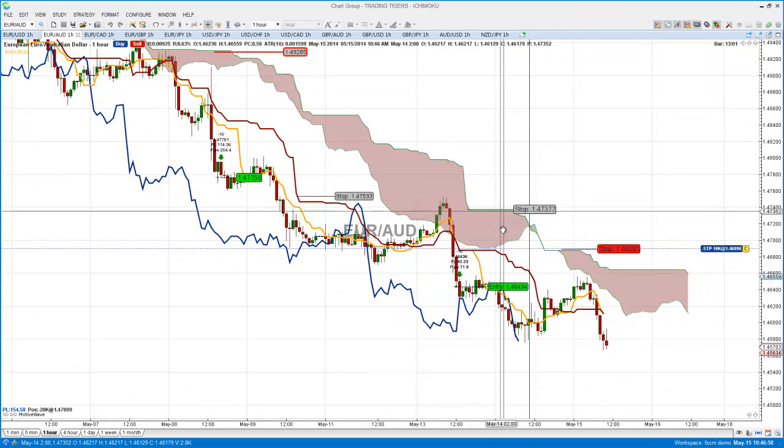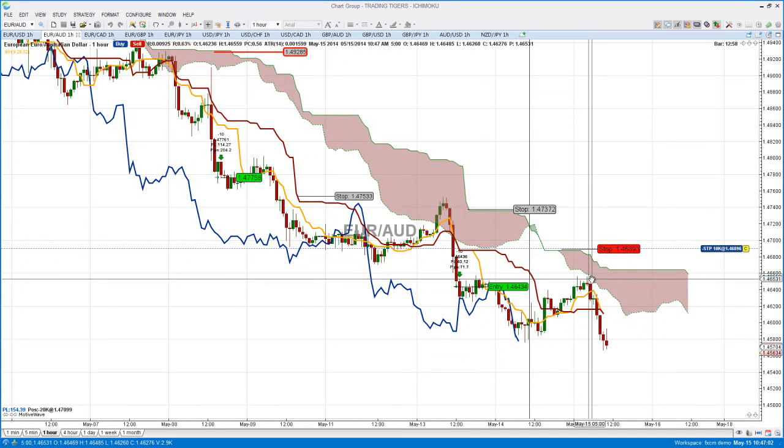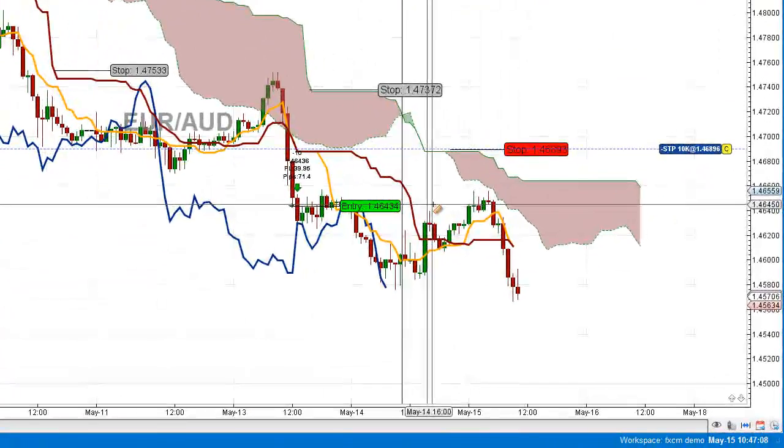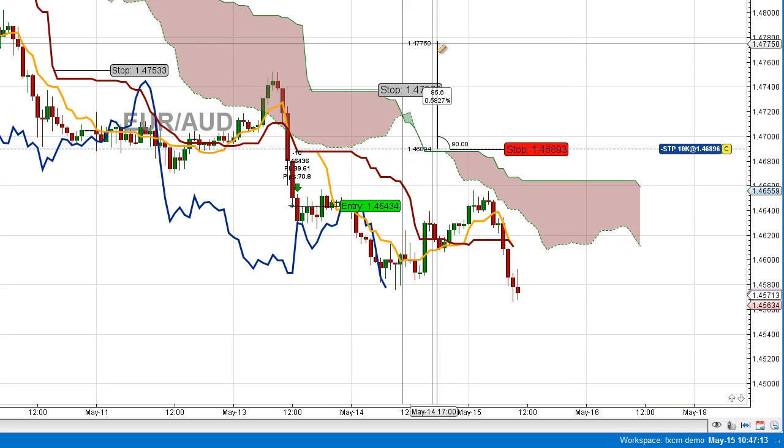We took that entry at 1.4634 with the stop loss of 1.4683, and that puts us at a stop loss of 44 pips, and with the other trade we would be in profit of 85 pips guaranteed.